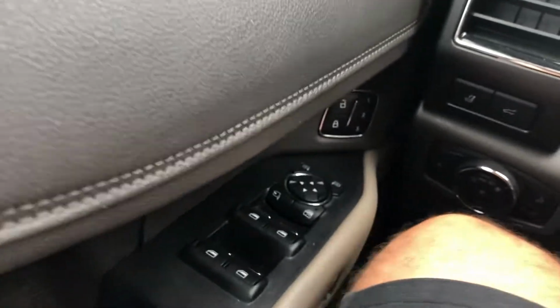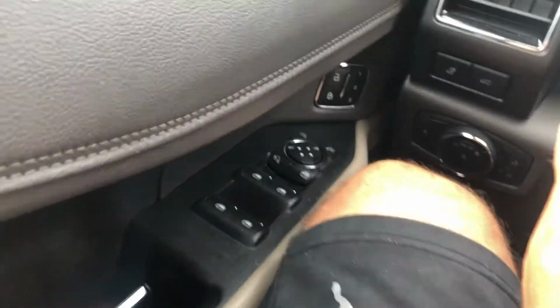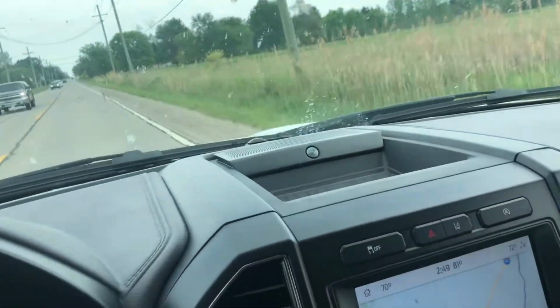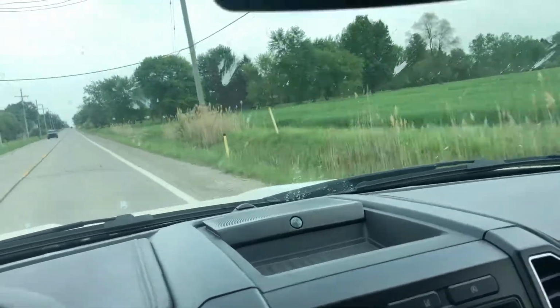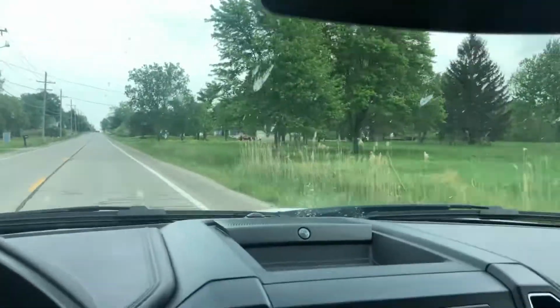Can you hear the squeaking? The cheap plastics, it's all over the place. It squeaks and rattles and it's terrible in here. But anyways, it's not a luxury vehicle. I don't know if Ford claims this to be a luxury vehicle, but this is not a luxury vehicle.